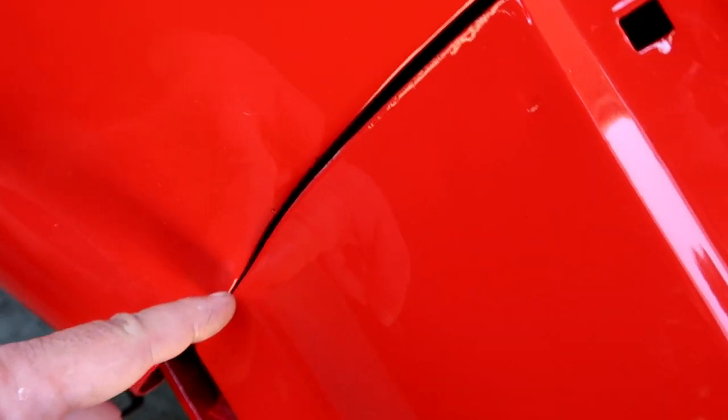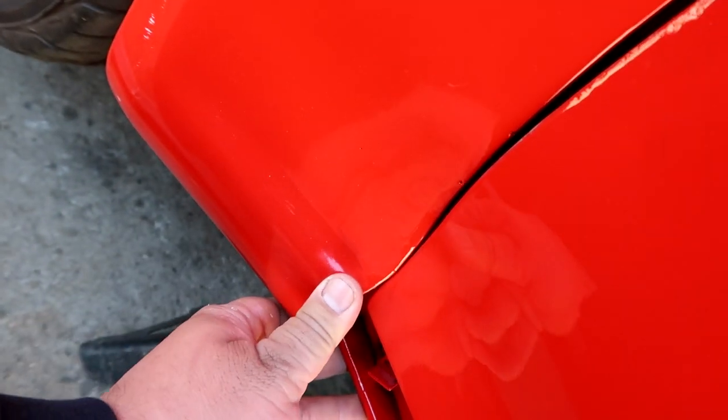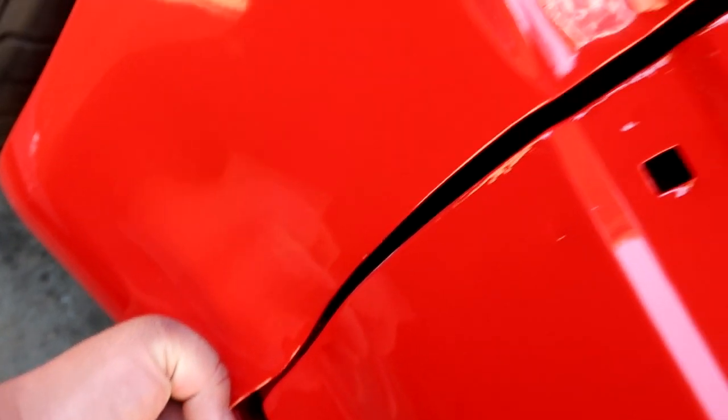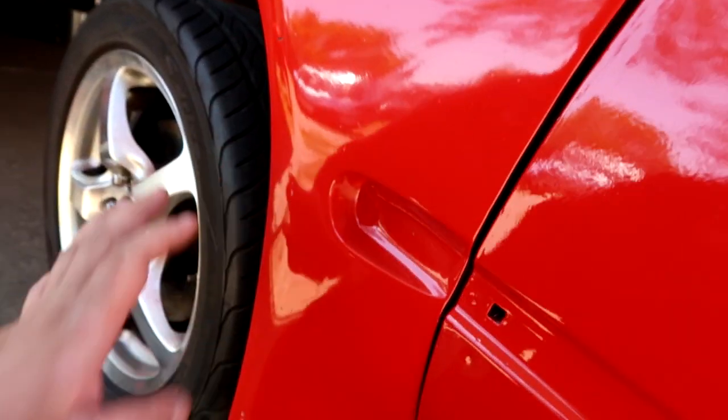Thank goodness for single stage because we can just touch that up. But the goal is to get this fender to be more forward, so that when the door opens, it doesn't break the fiberglass. Because with the metal one, they just fold it. The fiberglass is probably just going to crack.